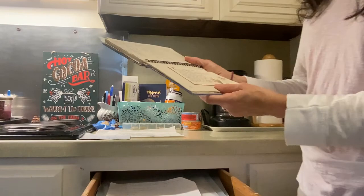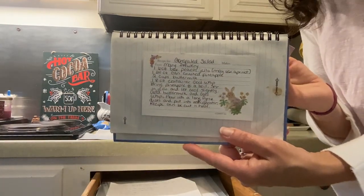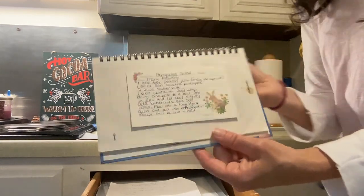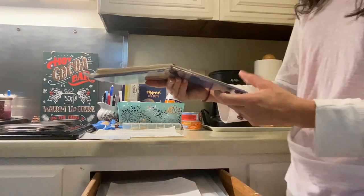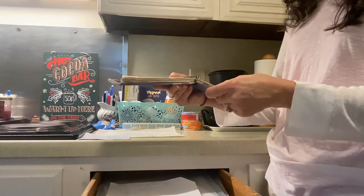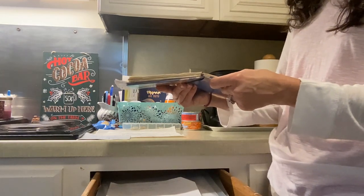And then another thing I make, we call it congealed salad, which sounds gross. It's like a Jell-O salad is really what it should be called. We used to be able to get peach or apricot Jell-O. Apparently can't find either one of those anymore. You might be able to get it on Amazon. So I think what I'm using, I have some island pineapple.